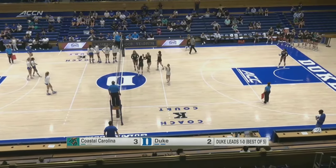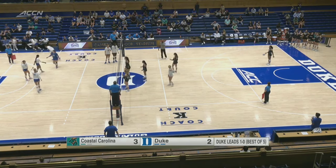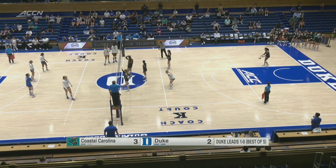And that's really what Coach Nagel wants her team to do, is not to let what happened maybe in the previous point, if there was an error or maybe a misplay, carry over to the next point.